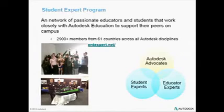One program I really want to promote to students out here, and it should actually be called the Education Expert Program, not Student Expert Program. We mentioned before our Autodesk Education Community, a place where students can download and access software. This is a place where, if you're passionate, you don't have to be an expert at any extreme. If you're interested in BIM or our software and technologies, I really encourage you to join at the site there, which is studentexpert.net.